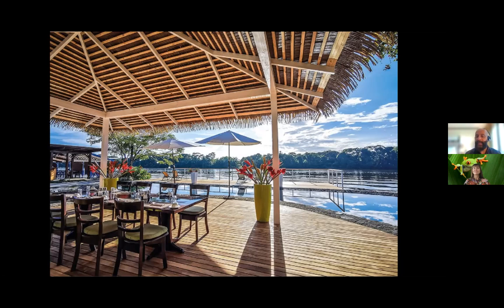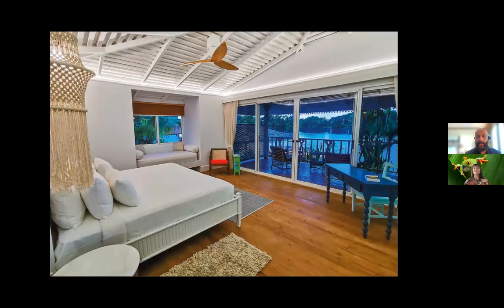This property has been completely refurbished. Actually, it was refurbished last year. It was purchased by the owners of the Pacuare Lodge. So it is now a sister company with Pacuare Lodge, and we can do very good combinations between the two properties. They changed the entire rooms.